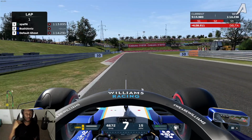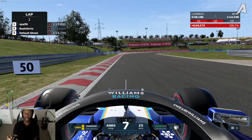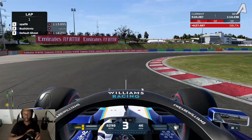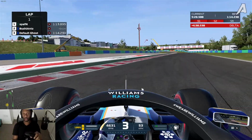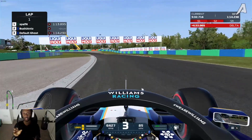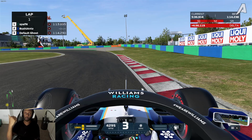However, you can brake super late at this corner. You can brake as late as just before the 50-meter board, and shift down rapidly into 3rd. Try and ride the curb completely here, because you will gain a lot of time. You can open the car up sooner, just so that you can go onto this little grey strip here and carry the speed.